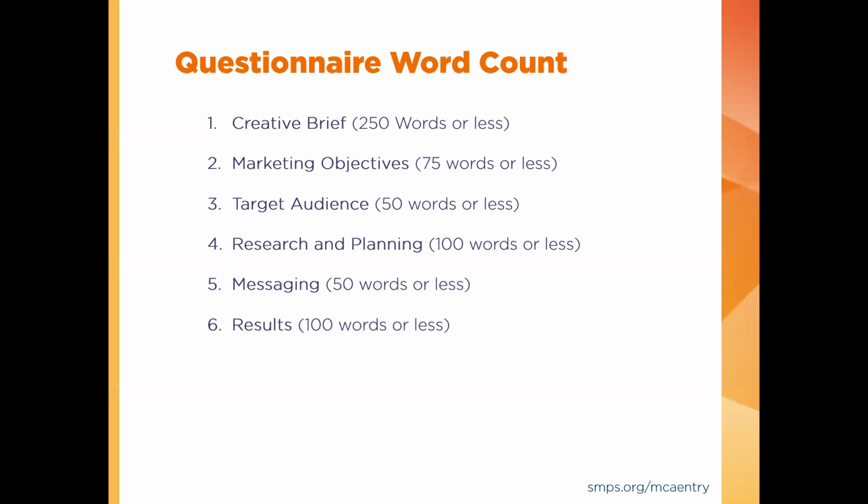Again, I can't stress enough, the creative brief is your opportunity to talk directly to the judges. And what I like to say for that specific part is this is your ability to say why you feel your entry should win this competition, or why you feel your entry is the best. The marketing objectives, target audience research and planning, and messaging and results are straightforward, and really you just want to make sure you read the criterion for each of those sections and answer the questions that the judges are asking.